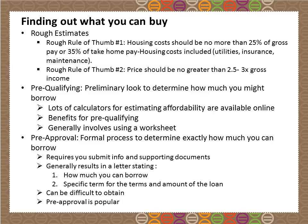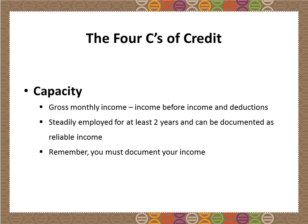Pre-approval, a formal process to determine exactly how much you can borrow. Requires you to submit info and supporting documents. Generally results in a letter stating 1. How much you can borrow. 2. Specific terms and amount of the loan. Can be difficult to obtain. Pre-approval is popular. 4 C's of credit.